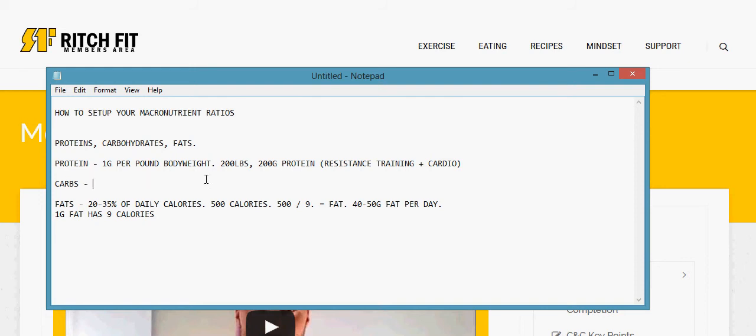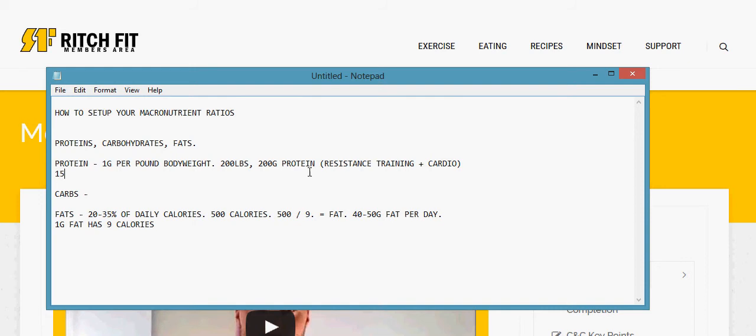Now you can give or take a little bit of that. So really, you can go for 150 grams of protein per day, or you can go for 200. I'm pretty cool either way. If you're a little bit under or even a little bit over, 200 grams is quite a lot for most people. So even if you're around 150 grams, that's perfect.